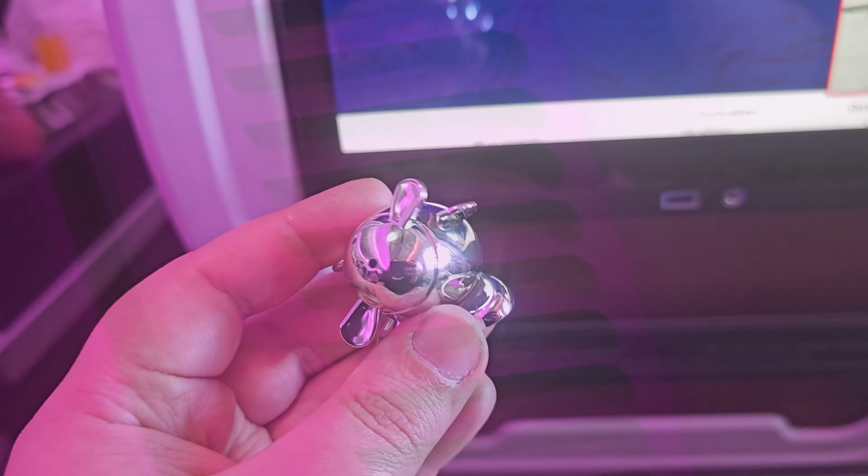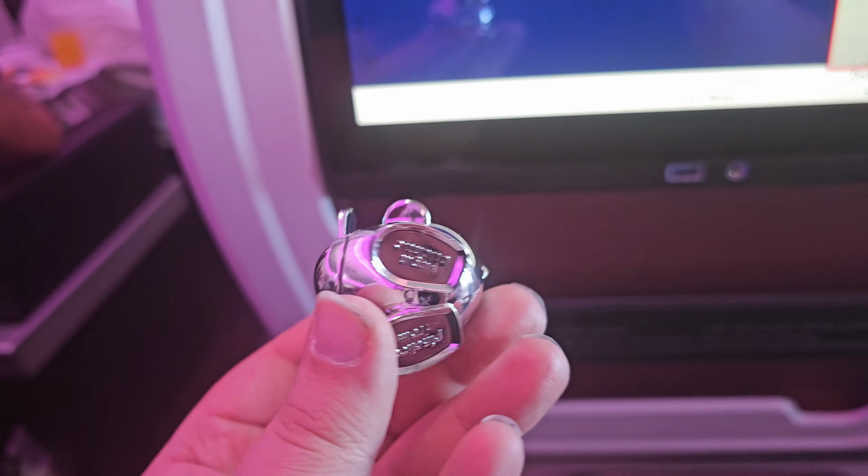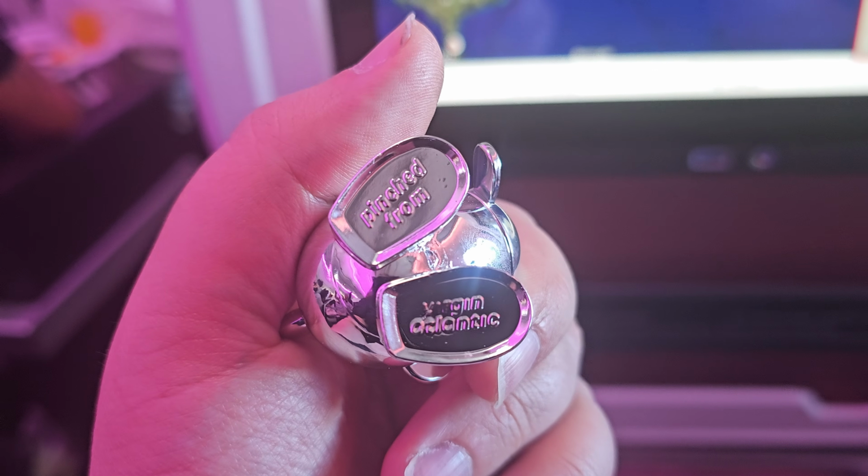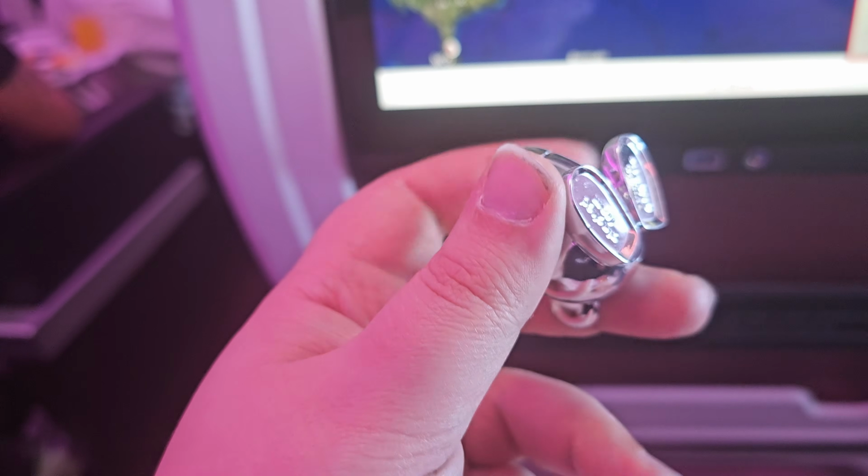You also get the iconic, at this point, salt and pepper shakers, which say on the bottom, pinched from Virgin Atlantic. They know what people are doing. Yes, I'm definitely taking these home.